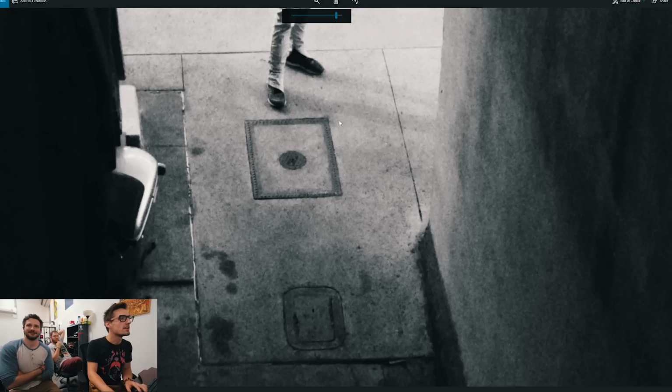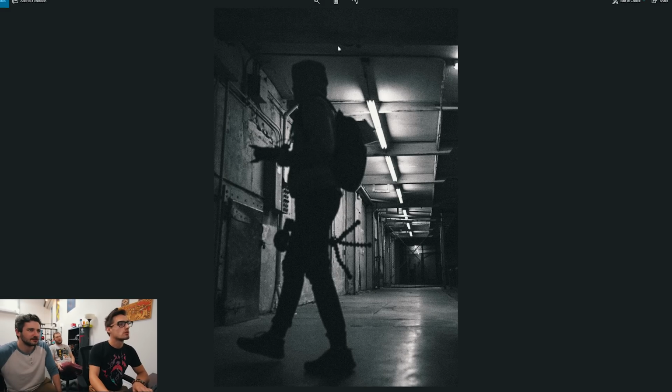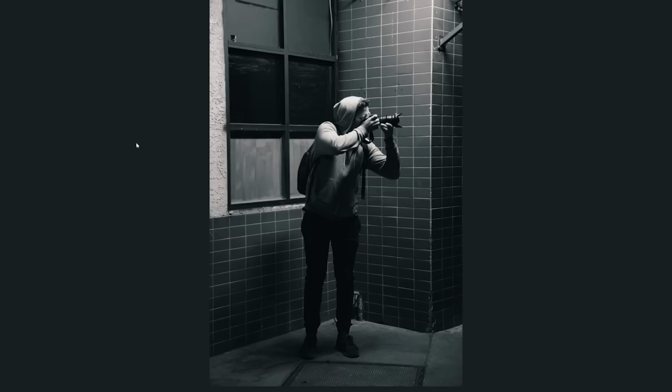And you can see it's kind of crusty, but that's cool. So we got a before and after. This kind of gives it a film look for sure. Like an 8mm camera. Yeah, really. That looks clean and crispy.